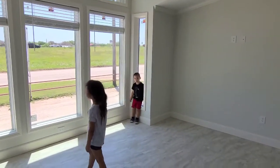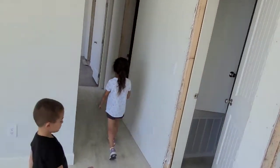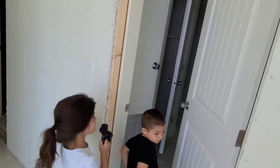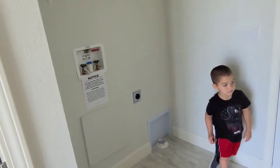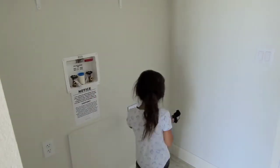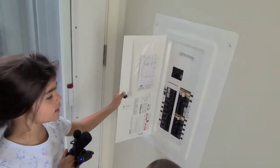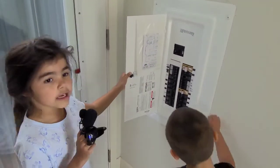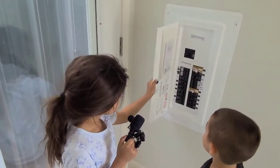Okay, and you want to show me where the laundry room is? Yes, I would love to. Right here. So, this is the laundry room. Would your washer and dryer go over here where Liam is at? Yes, that's because it has this, and this. And that is the electrical panel, just to turn on the lights. Okay, but show me the bedrooms and the other bathrooms.